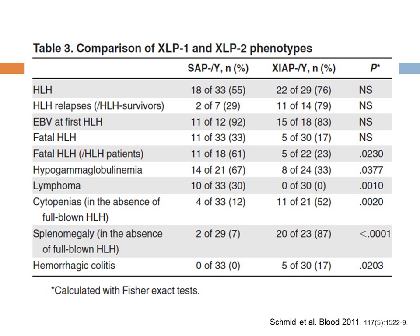When we look at this patient compared to at least the French cohort of published XIAP mutations, you can see that the most predominant finding in most of these patients is HLH or HLH-like disease. And if you look at what this patient had, he had cytopenias, splenomegaly, and hemorrhagic colitis, but was lacking the other typical features.